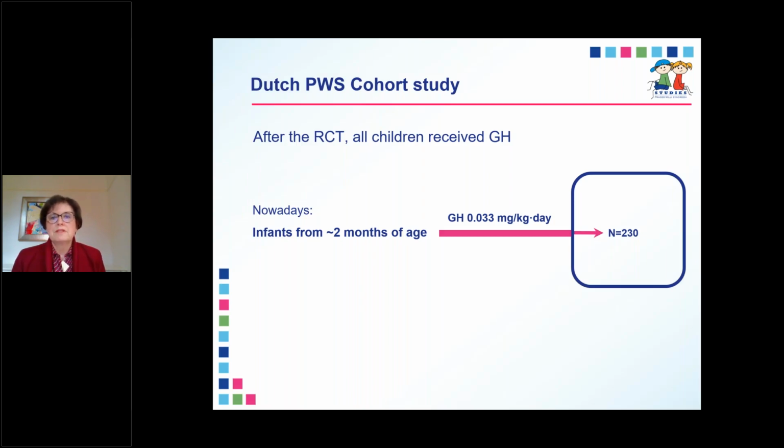We give them what is called the standard dose for Prader-Willi syndrome. But in the first month, we give half of the dose because we have the experience that when you immediately start with this dose in young children, they will retain water, they will become heavier. It's very clear. So we increase the dosage after the first month. Nowadays we have around 230 children that are treated. It means in the Netherlands that we have almost all the children under our care.